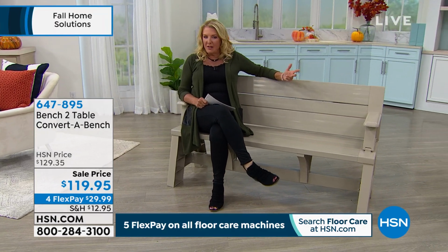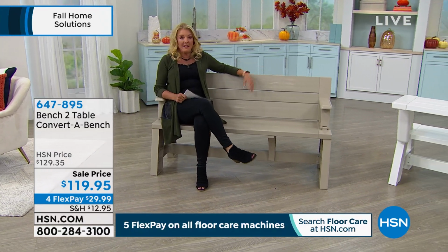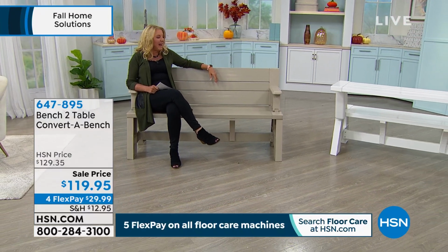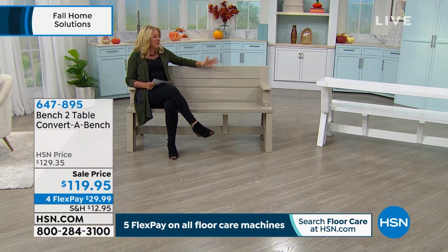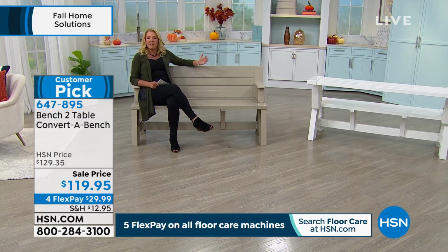It is awesome. And it brings back wonderful memories, believe it or not, for me. Many, many years ago, I was at our sister network, QVC, and we sold a bench almost identical. It might be the exact same manufacturer. And I bought 2 of those white benches. So when I saw this tonight, I went, oh, it's back, and I'm so excited about it. It is a brilliant multi-purpose bench.